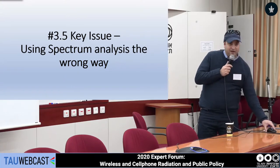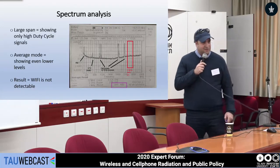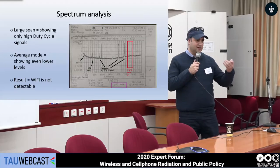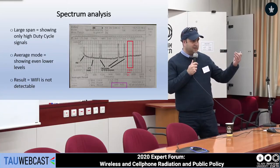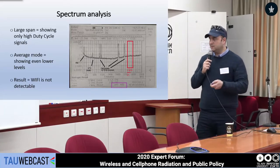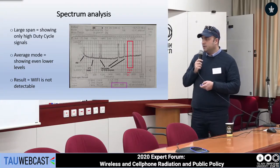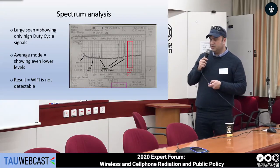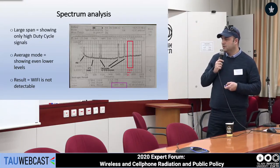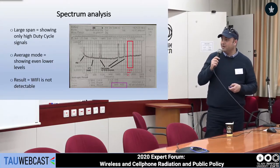This is 3.5. Why 3.5? It's exactly the same as the last one, but more complex. Sometimes people bring a spectrum analyzer to the field. A spectrum analyzer is not like a meter. A meter shows you the changes of radiation level over time. A spectrum analyzer shows it against the frequencies, in the frequency domain. Here is an example. They brought a spectrum analyzer, which is a very expensive device. This costs like 80,000 shekels. And they brought it to a school class and tried to measure Wi-Fi.